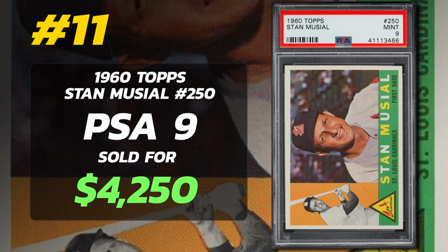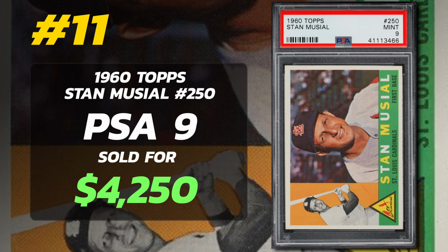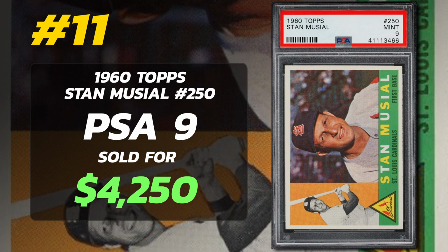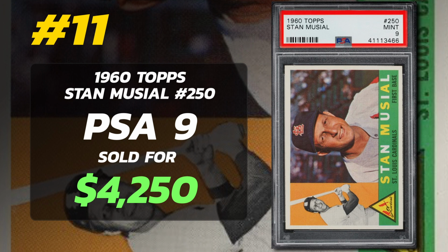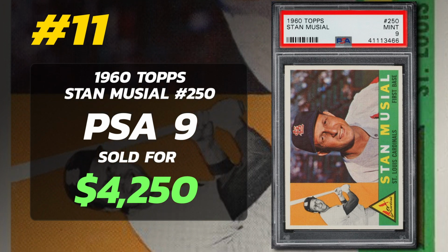1960 Topps is the last year they did the horizontal format. There are many collectors out there looking to complete this set. One of my favorite sets of all time. Vintage baseball cards. Such a great looking card. 2 photos, 1 black and white, and then the color photo. The alternating colors on the player name.